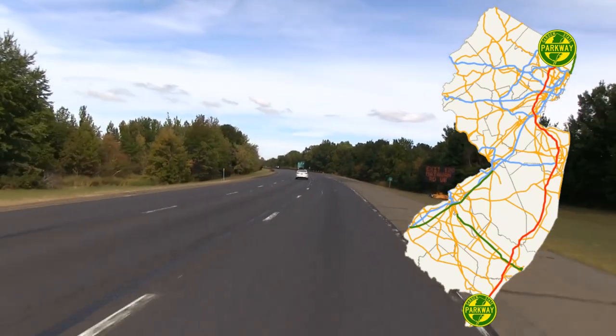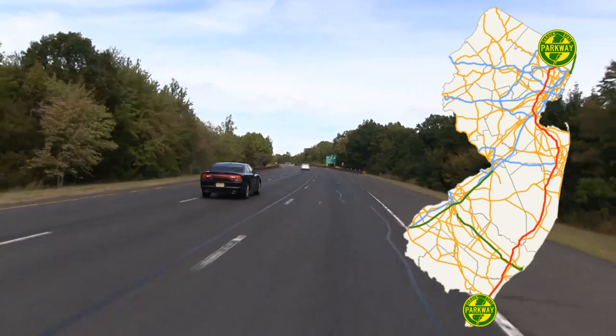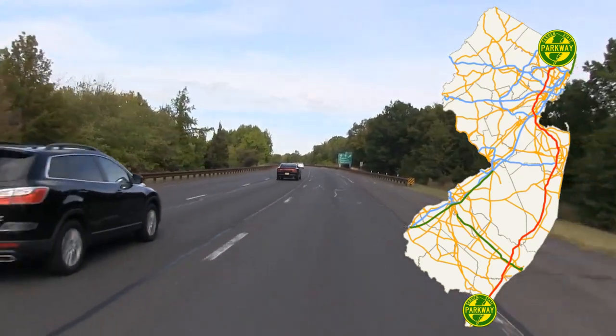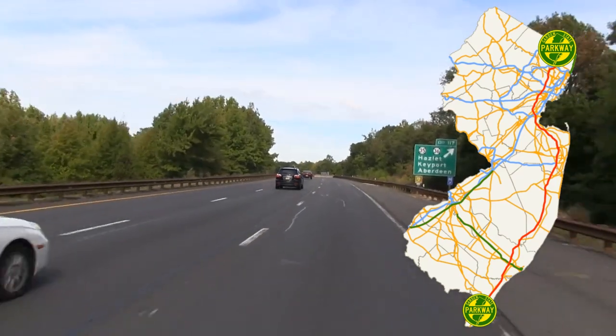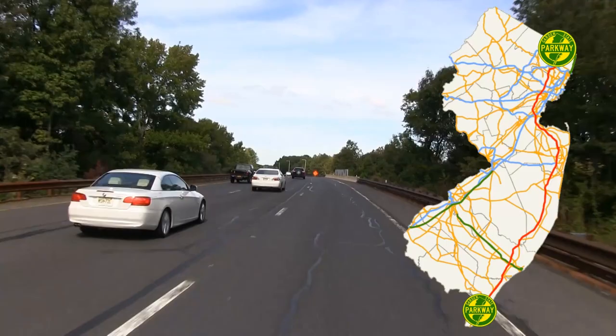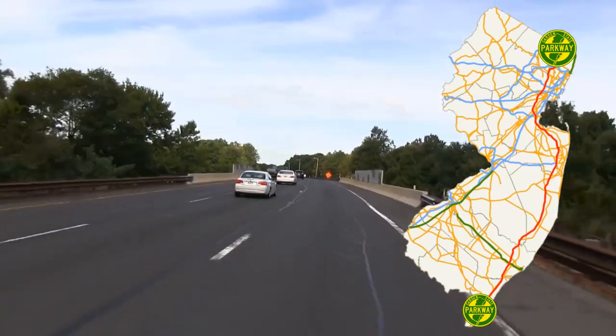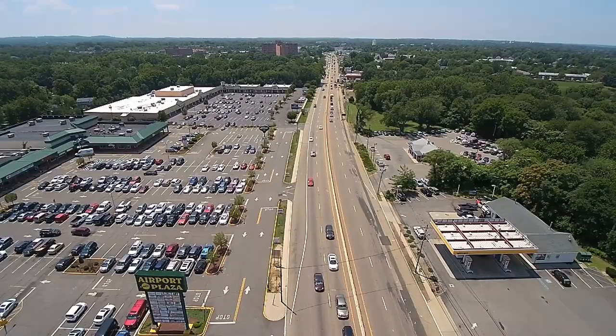And while historically it was meant to provide a quick and easy way for folks to get to beaches on a hot summer day, some say it didn't help us much here in our neck of the woods because it was built so far west of our location that it was easier for cars to make it down to Asbury Park and the boardwalk than to get off at exit 117 and fight traffic on Route 36.